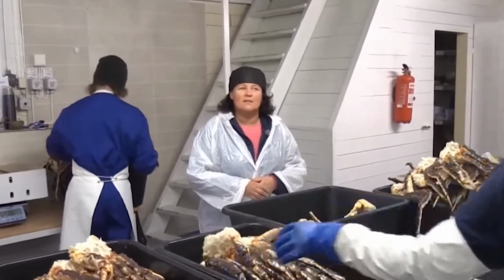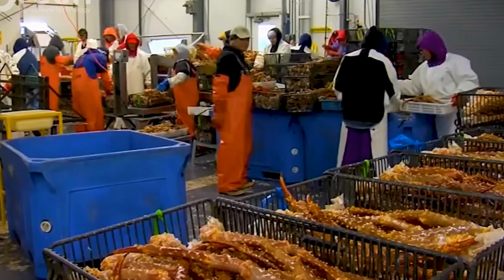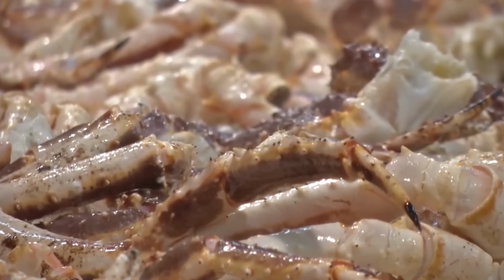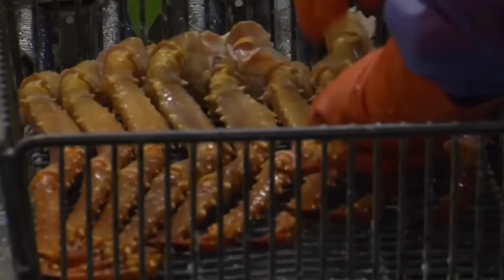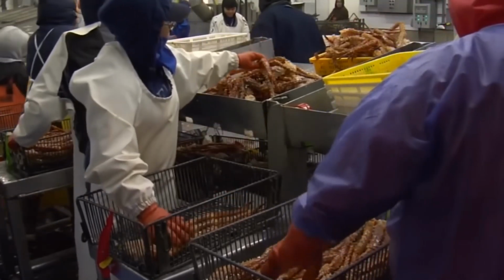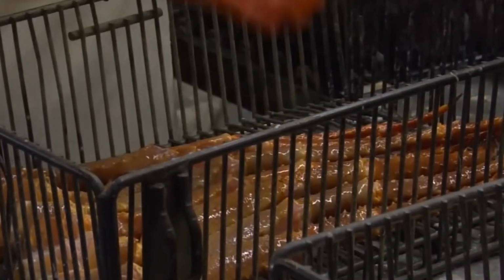And here's where things get a bit eerie. Even though the crabs are long gone, the severed legs sometimes twitch due to residual muscle memory. It's an unsettling reminder of the crab's once living state. The separated legs are then meticulously stacked into open wire trays, kind of like oversized document organizers you'd find in an office. These trays are uniform, helping the legs stay neatly arranged for the next step.